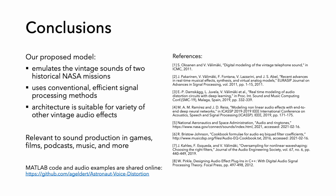In conclusion, this method for emulating astronaut communications is effective and practical for use in audio production applications. More generally, a 4-stage architecture is suitable for generating a variety of distortion audio effects.